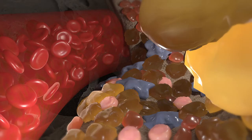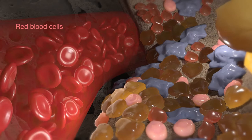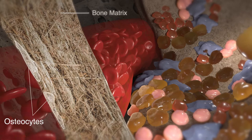Some cells here in the bone marrow mature, divide, and enter the blood circulation to become red blood cells. Others mature from stem cells to become part of the immune system. You can see that the bone structure itself is made up of a calcium-rich matrix. This is made up of collagen and minerals, and the cells that form part of the bone matrix are called osteocytes.